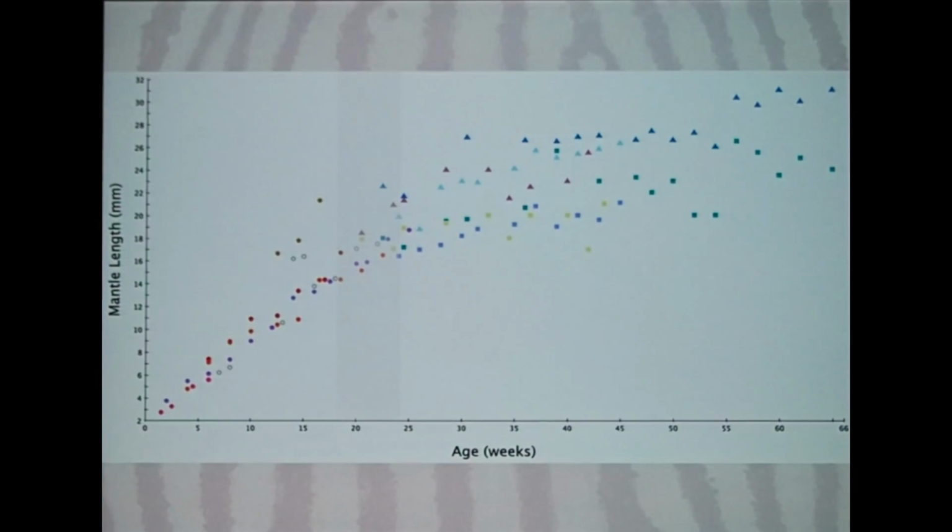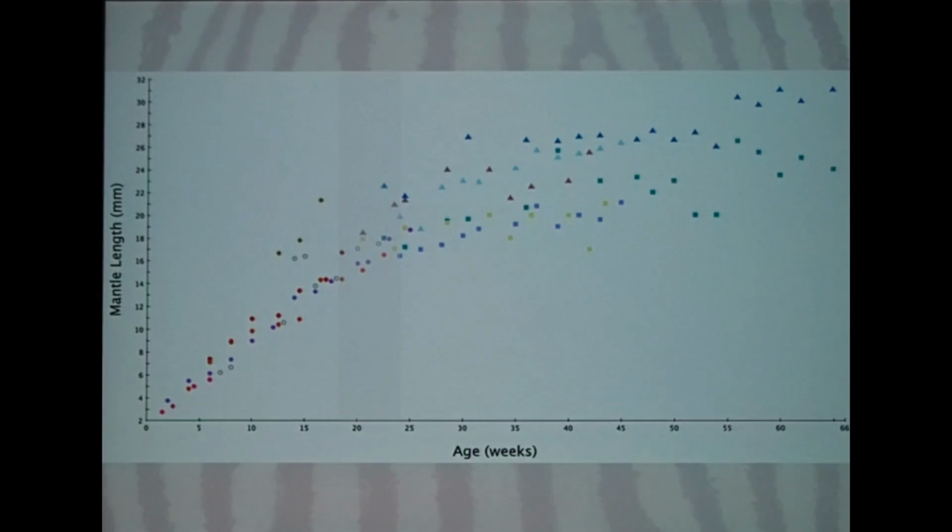So here's the first growth curve. This is the mantle length. The grayed out area is that 18 and a half to 24 week period where I was able to determine the sex. All the circles are immature individuals, or ones I couldn't determine, so it's a mix of males or future males and females, averaged. After this grayed out area, the triangles are the average mantle lengths for the females, and the squares are the average mantle length for the males. The different colors are just different hatching times, so there's not really any difference. That's just for my keeping track.